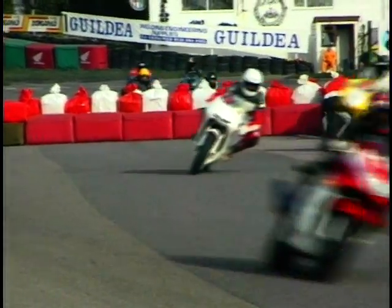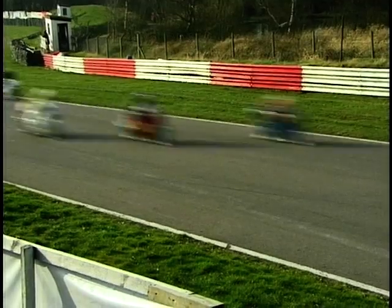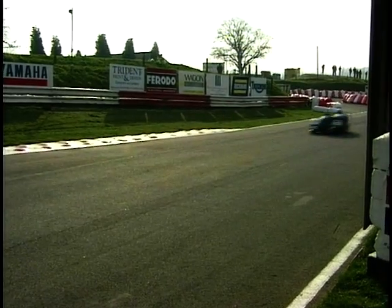It's not only an income-producing event for the circuit, it's a service to the sport, because people do need to go somewhere to practice, especially early on in the season when they've got new cars, new drivers, new parts to try out, whatever.